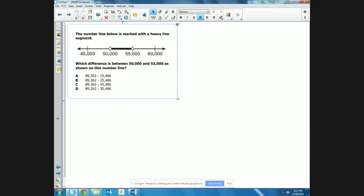A little backstory to Warren County: we just recently updated our benchmarks, so this is the first time I had ever seen the problem. They're going to see stuff like this in future benchmarks, and possibly also the SOL. I don't work for the Department of Education, so I don't know exactly what is on the SOL. But all it basically means is solve all of them and then find which one falls in between. The number line is kind of redundant. It's just an extra step for no real apparent reason, just very confusingly worded.